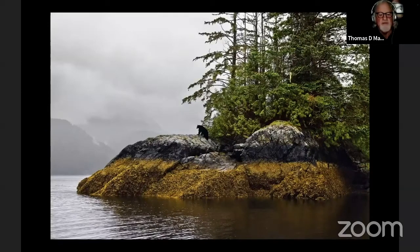Guardian of Night Inlet, 2005. That May, I was on a trip to the Great Bear Rainforest in British Columbia. I was there to photograph brown and black bears. On the first day, we went out on a small fishing boat to survey the bay.